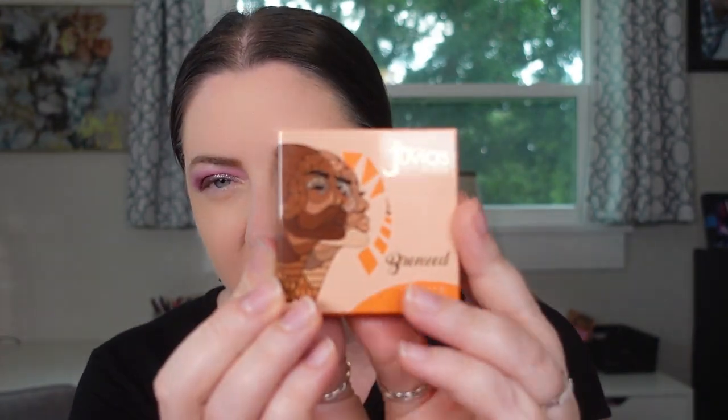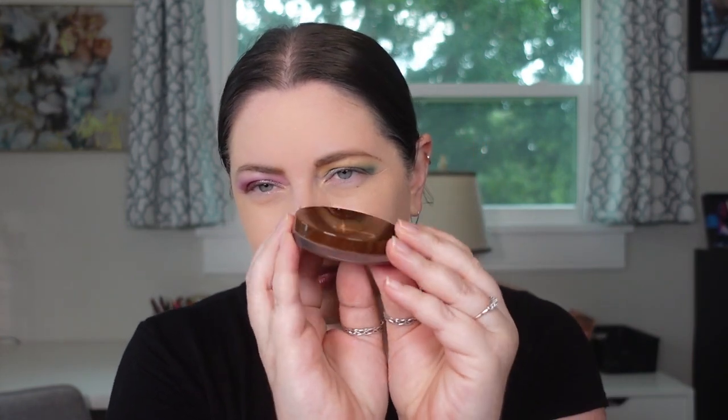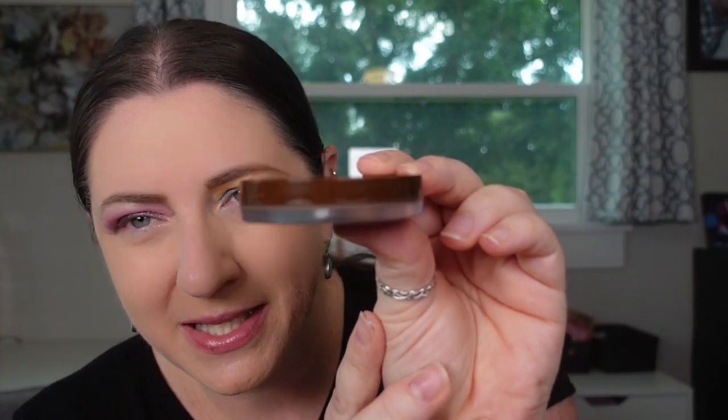So let's go into the bronzer next. This is from Juvia's Place. When I saw the pictures of these, I thought this was gonna be so much bigger. This retails for $18, so it's not super duper inexpensive. I'm surprised that for Juvia's Place it costs so much, but I was expecting more product because you usually get quite a bit from Juvia's Place, but look at it. It's tiny. It's teeny tiny. It's little, it's so thin.